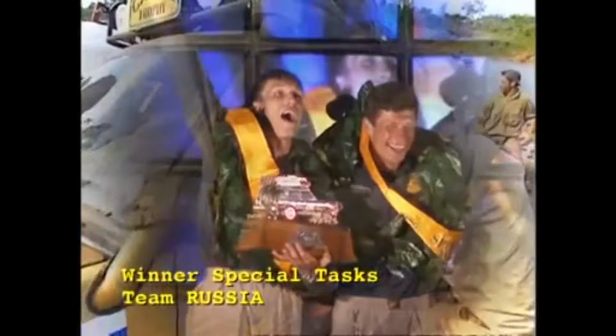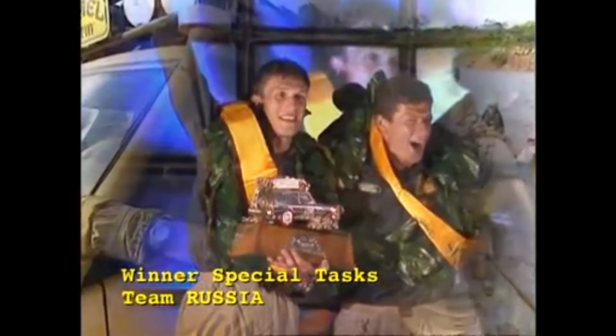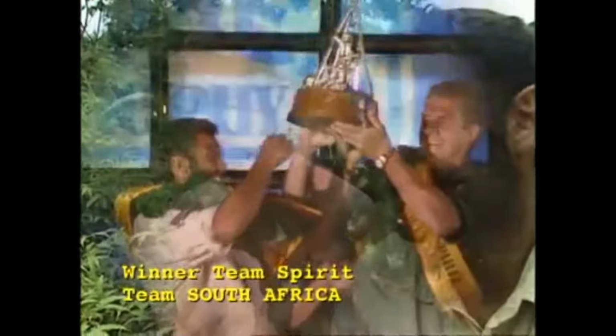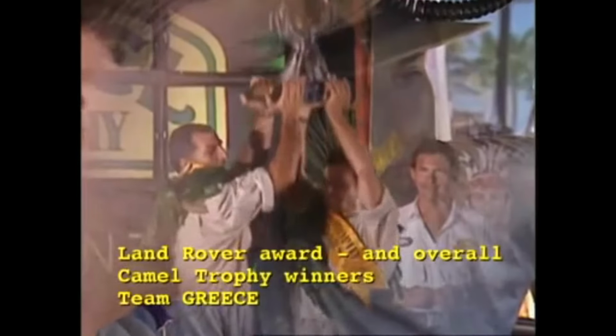Winners of the Special Task Award, the team from Russia. Winners of this year's Team Spirit Award, voted by everybody on the convoy, is the team from South Africa. And the winners of the new Land Rover Award for driving in special tasks and the overall winners of Camel Trophy 1996, the team from Greece.